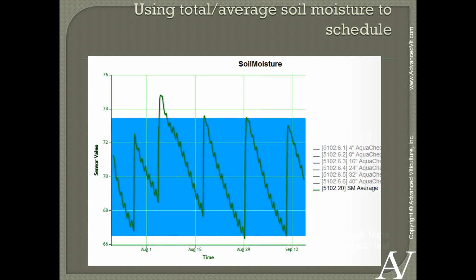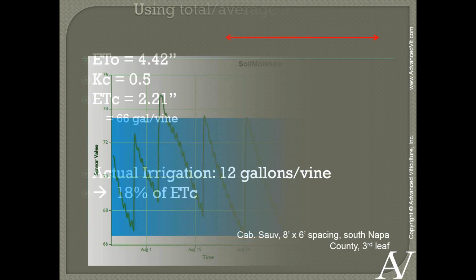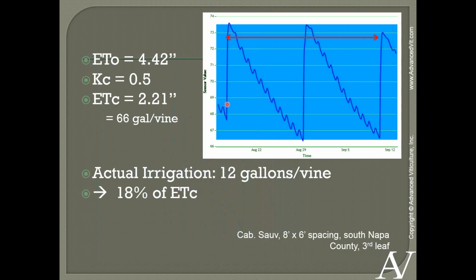And so I've used that data, and I've looked at it like this, and I've seen we've irrigated once here, we irrigated once here, then we're about to irrigate again here. These were two 6-gallon per vine irrigations, and this was the reference ET during that period of time. This is the crop coefficient I used, 0.5. So the crop ET was actually 66 gallons per vine. We irrigated at 12 gallons per vine, which means I'm only irrigating at 18% of ET. And I've done this several times since, and every time I do it, I'm always between 18 and 22% of ET. So don't be telling me 60% is a deficit irrigation. That's what I keep saying, and I believe it.